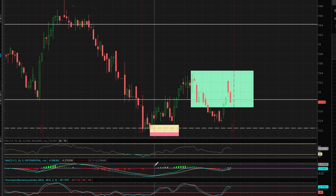Got hit oversold. My indicators were curling up, so I bought in actually right about here. A little bit later than usual because I've never played it at this price level before. I didn't know what it was going to do. I didn't know if it was going to break through. I didn't know if it was going to fake us out. But regardless, I bought in right here at about 12.50.